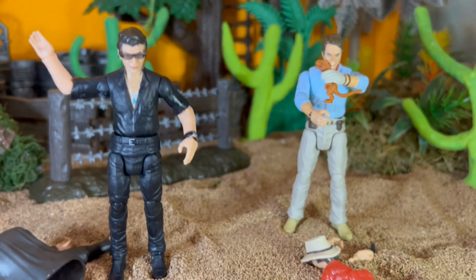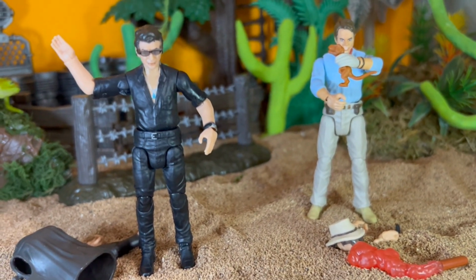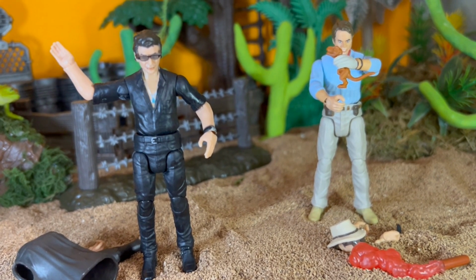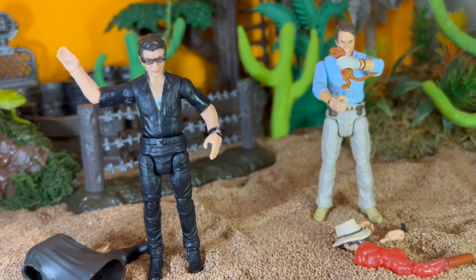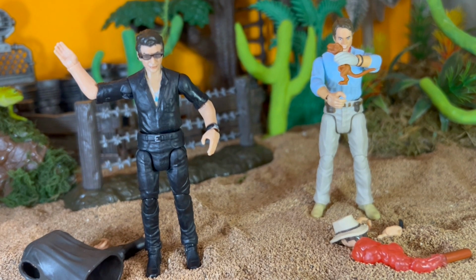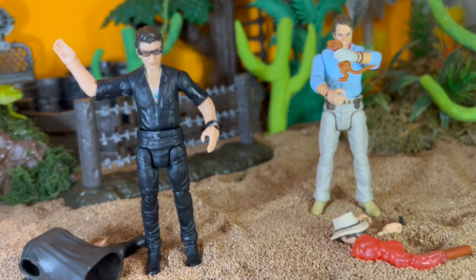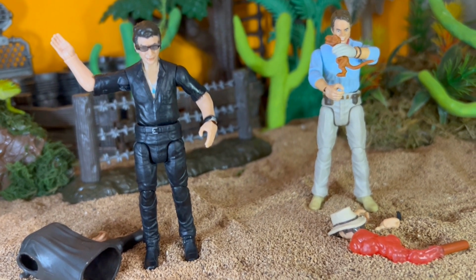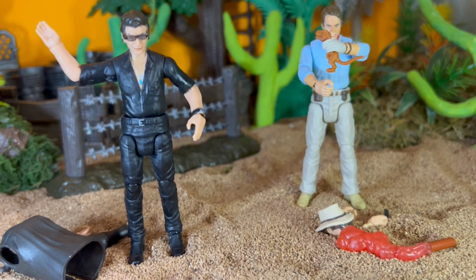And definitely more functional and more articulation than the Legacy Collection. So these are not by any means horrible figures. I downright think Ian actually looks pretty good, better than Alan. And Ellie looks even better than both of them, in my opinion. And Muldoon and Ray Arnold. Ray Arnold's by far the best, in my opinion. But anyway, that's just my opinion.